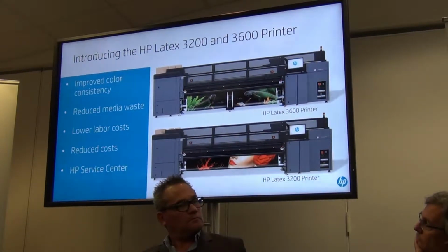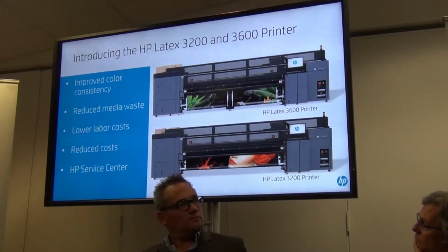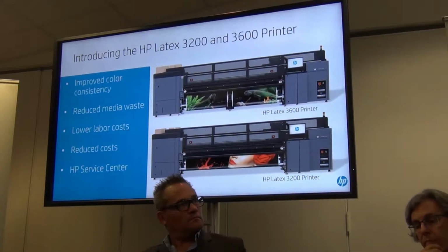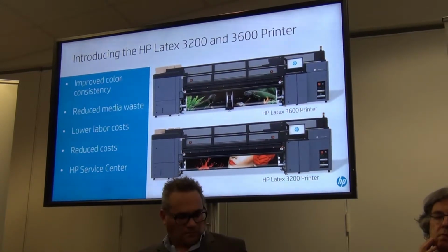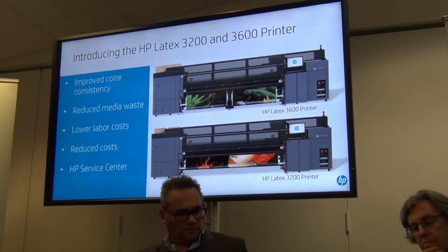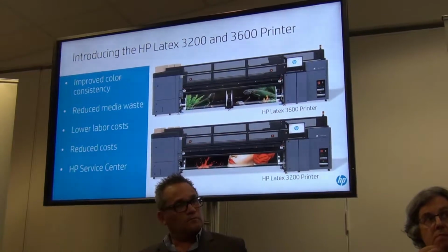And on top of that, we've also got HP Service Center, which allows the machine to be fully integrated with our service diagnostics. So in the case that there's a problem, we're getting faster, and in some cases we can even forecast a problem, so it's a proactive service versus a reactive service mix.